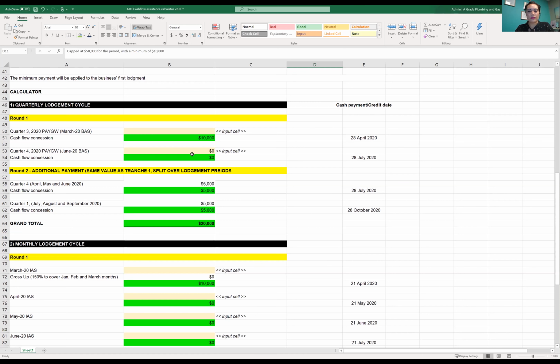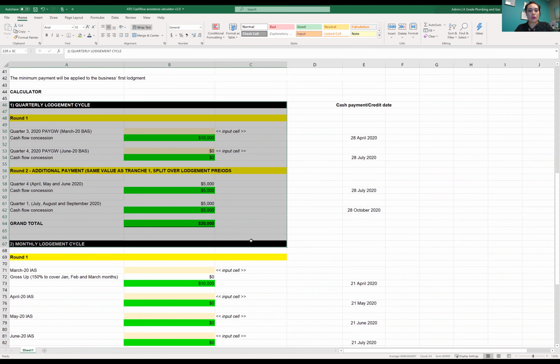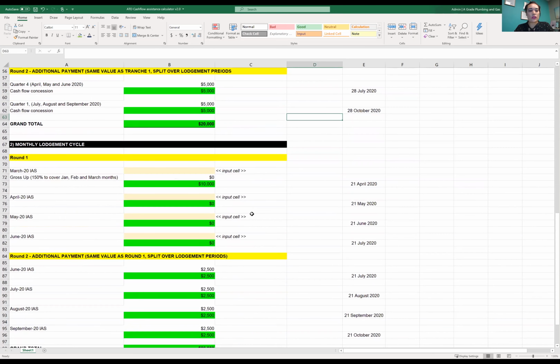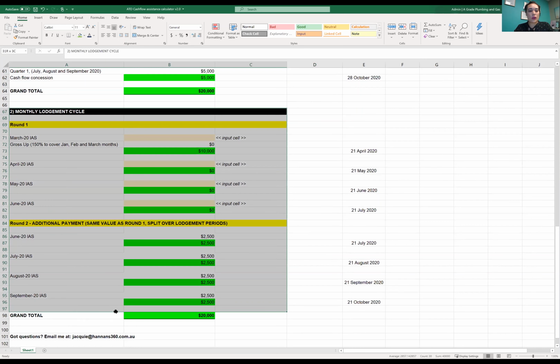Okay, so the spreadsheet here is divided into two different types. So again, quarterly lodgement of the cycle. So for those who pay the pay-as-you-go withholding when they pay the BAS on a quarterly basis, this section here is going to apply to you. And then for those who are lodging monthly, Hannon's 360 as an example, we lodge on a monthly basis because our pay-as-you-go withholding is over $25,000 per year. So we're required to lodge monthly. And this section is going to be relevant for us here.